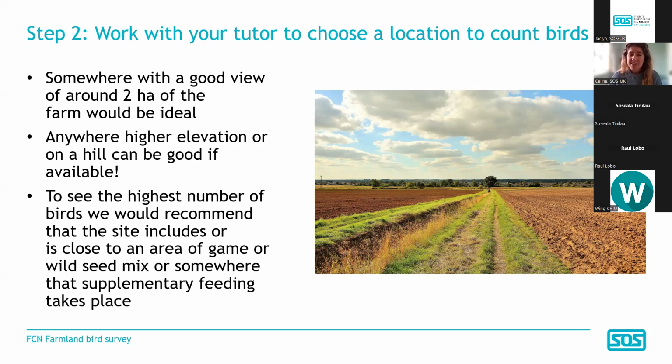We would also suggest that it's probably best to do the bird survey first thing. So when you first go to the farm, do it earlier in the day because birds tend to be more active in the morning, especially when they're looking for food after the night. So doing it first thing in your visit is definitely best.